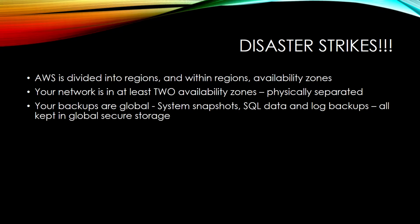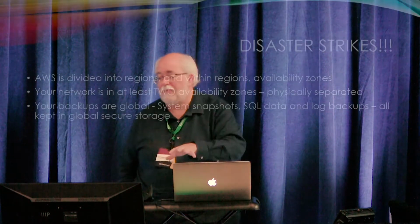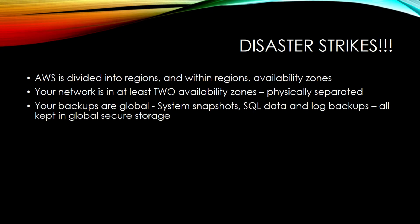As I said, these vendors have regions and then they subdivide. Amazon calls them regions and availability zones. And when we create a network, it's always in at least 2 availability zones. And those zones are physically separated by a minimum of about 50 miles. Sometimes they're as much as 200 miles apart within the region. And some of the regions have like 7 or 8 availability zones scattered around. And the backups, though, all the backups are all global storage. So regardless of what happens in a region, your backup is still accessible in other places around the world and within the US.